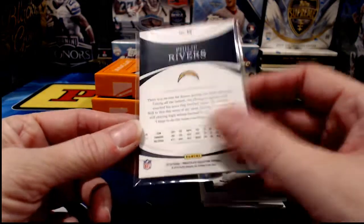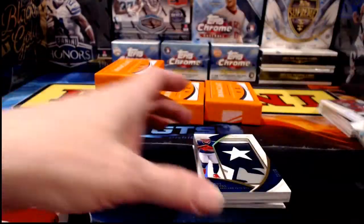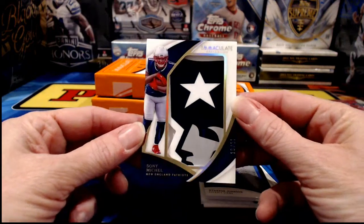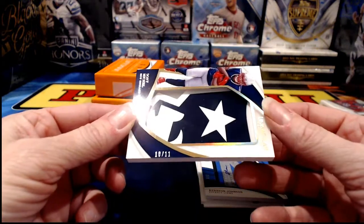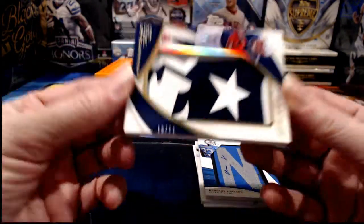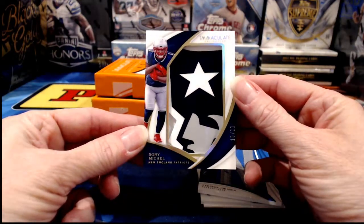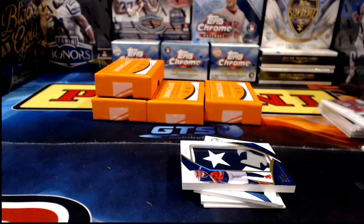That's numbered to 99. It's Phillip Rivers and the Chargers. Kenyon Drake, numbered to 49 for the Dolphins with a relic. Oh man, this patch is awesome. It's part of the Patriot head for Sony Michel. That is so cool. How can that even be numbered to 11? I mean, how can there be 11 more pieces of that patch? Because I have to tell you, that's the best piece of it right there. I don't care what the other 10 look like. That's the best piece of it.